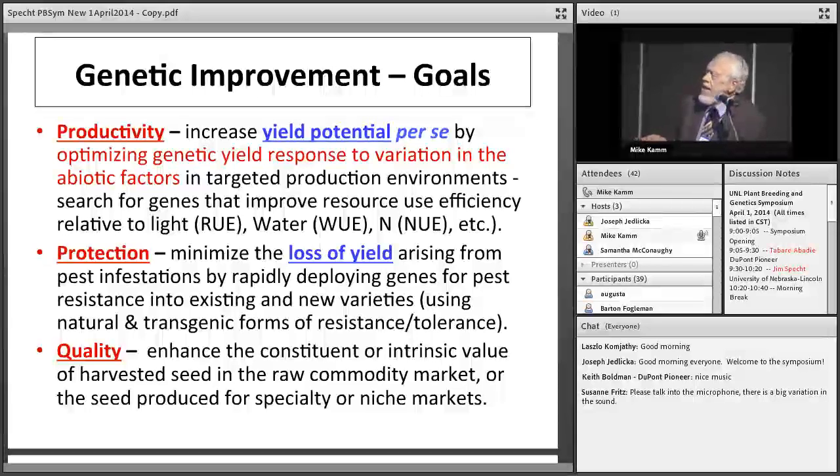But the other thing that you notice, I don't list abiotic stress up here, because any factor I figure that's a resource for crop consumption really can't be called a stress. You just don't have enough of it. It's not a stress, in my opinion.